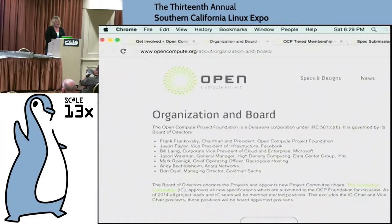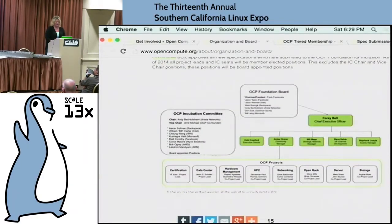I want to show you a little bit more about how we're organized. See this green section? These are the only people that are paid. Our board members, our incubation committee, and our project leads are all volunteers, which I think is pretty amazing when you've got a whole community at that level that's volunteering to change the industry around the data center. I think it's pretty impressive that we have not only these folks, but underneath it, the communities behind these folks.